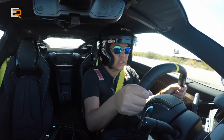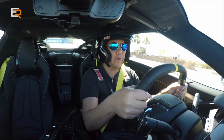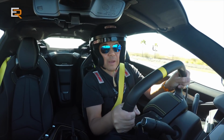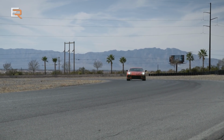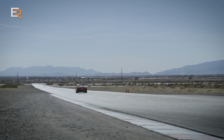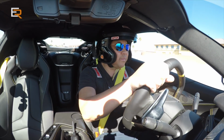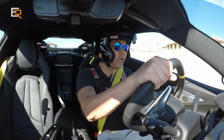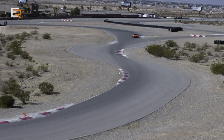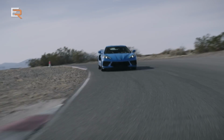This 8-speed dual clutch transmission is fast. It's crisp. We're just in track mode. We have it on auto. We're not even using the paddles. And it is predicting everything that this car requires on this track. Perfect downshifts. In case you're wondering, the new generation Corvettes will not be available with a manual transmission in any model for a couple reasons.